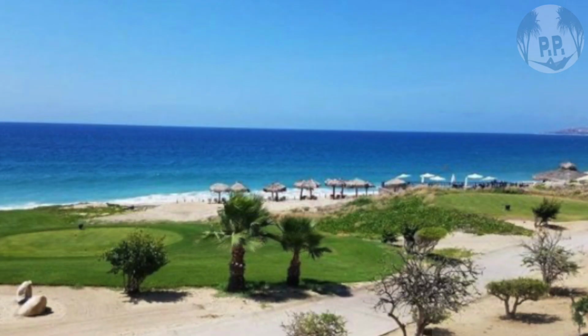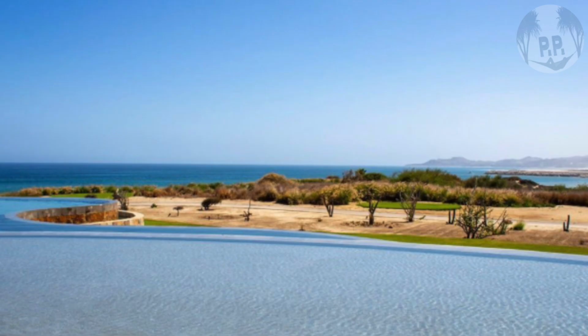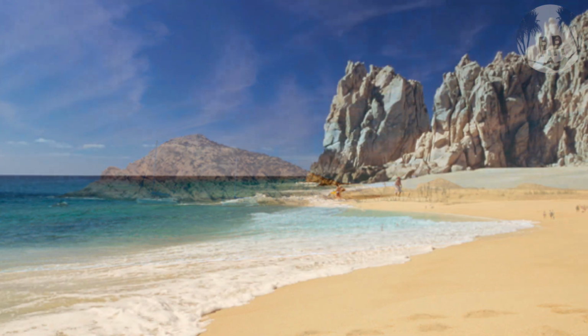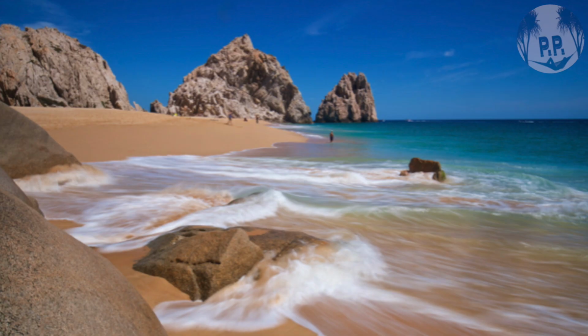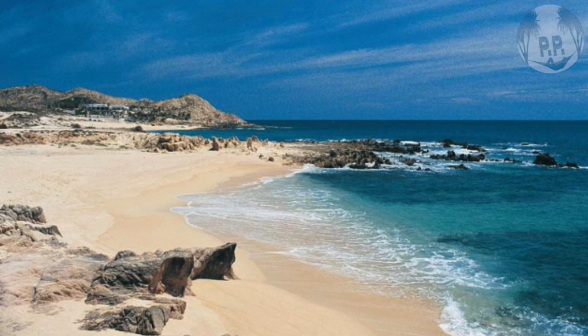The beach here is really pretty. The water is a bright blue with mountains in the background, just very nice scenery. And the sand itself is very wide and clean, so great for walks and lounging. But, as I've said in many of my videos, swimming is a big no, with waves being too big and the current being too strong, and I know that that's something many of you dislike about Cabo.